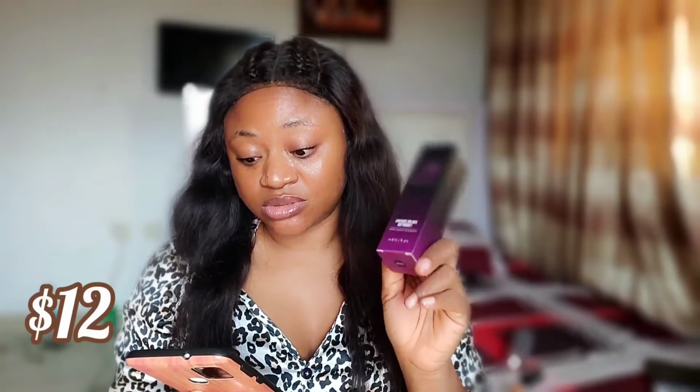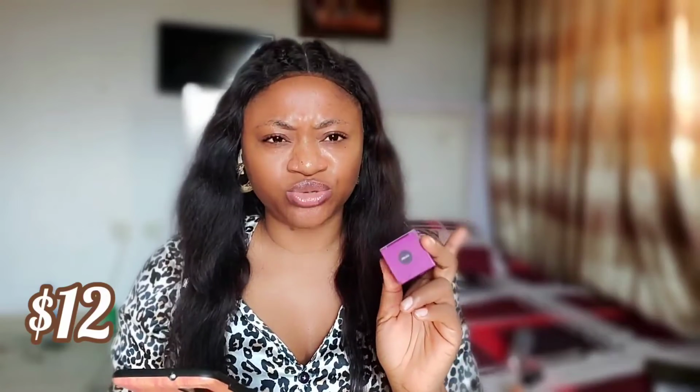Then the next one is the Blot Foundation. I got the Blot Foundation in the shade Golden, and I got it for 7,000 naira. Are you kidding me? So the next one is the Milani Powder. I got the medium shade, the 108, for 5,000 naira.